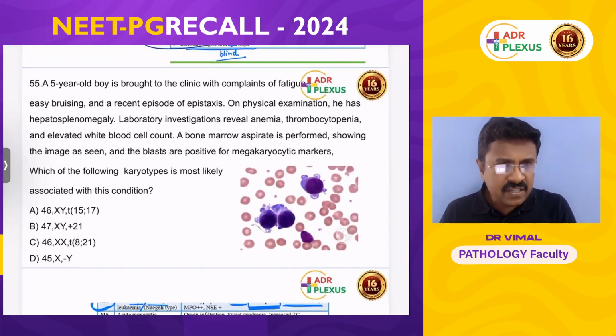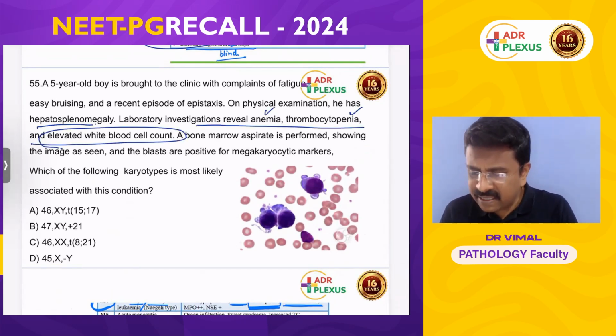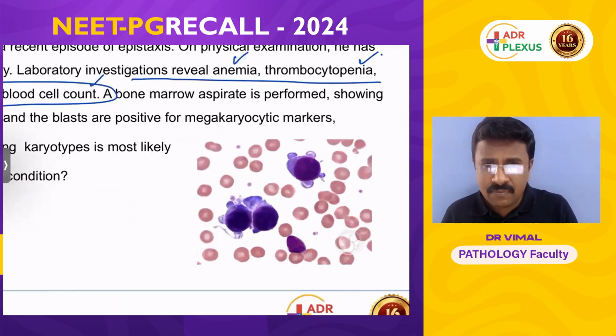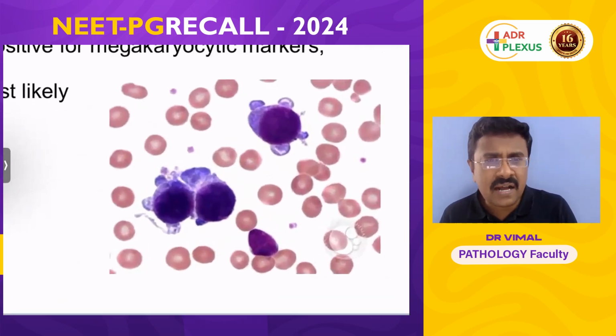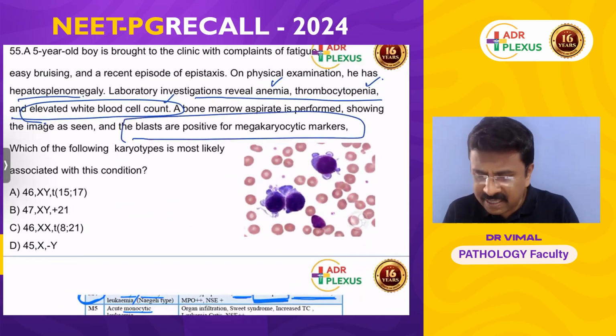Moving on to the 55th question. A 5-year-old boy is brought to the clinic with complaints of fatigue, easy bruising, and recurrent episodes of epistaxis, more of a bleeding manifestation. Organomegaly is there, along with anemia, thrombocytopenia, and an elevated WBC count. RBC reduced, platelets reduced, but the total count is increased. The bone marrow aspirate showed blasts, and the clue given is that the blasts are positive for megakaryocytic markers.